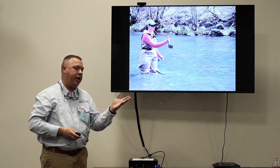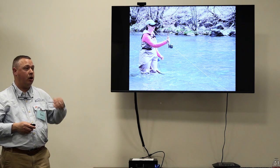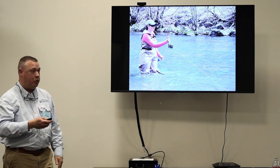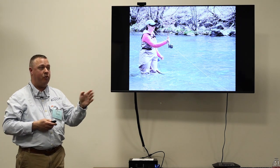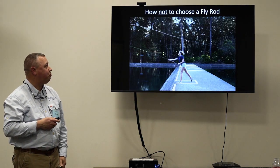Usually a rod will take, I'm going to say, 3 different line weights, depending on distance, situation, and size of flies. So don't be afraid to experiment. Just because it says it's a 5-weight doesn't mean you can only put a 5-weight line on it.